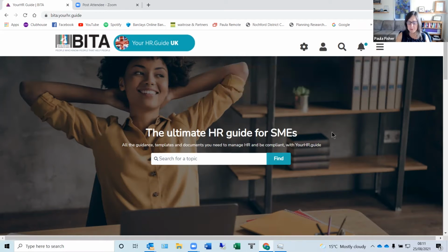There are two membership levels on your HR Guide. There is the free membership that every member has been given. For some people, they may wish to upgrade, and if you wish to upgrade, you can go up here. But you'll also find that as you work through the site, some of the areas you may not be able to get to unless you upgrade, but there is a lot of information you can get to. There's over 50 templates. There's over 60 pages of guidance that you can get to completely free of charge.